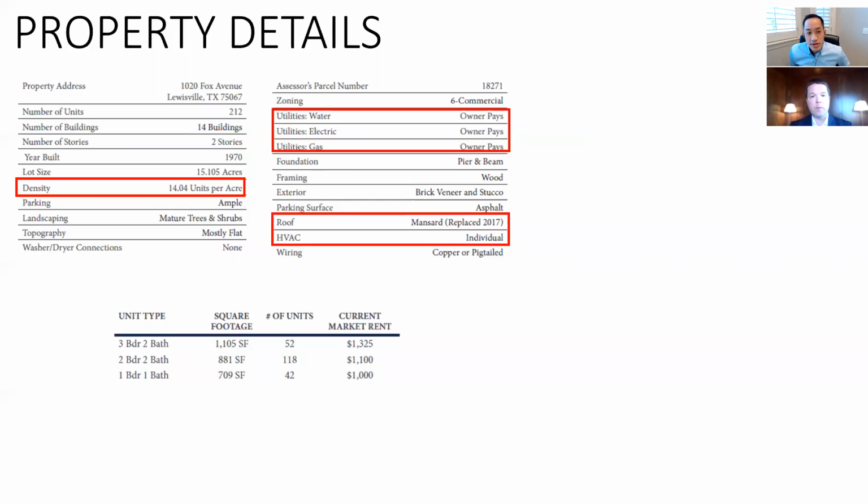Let's touch on some of the property details. We touched on roof and HVAC, and then anything else in terms of density or unit mix here. Yeah, as I mentioned earlier, the unit mix is ideal for this type of property in this location. Over 80% 2 and 3 bedroom floor plans, over 900 square feet average unit size. And so it's ideal for families, along with the low density.